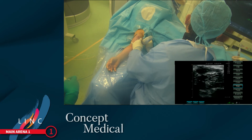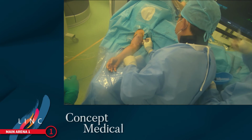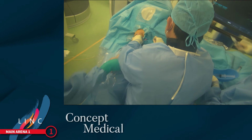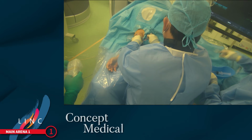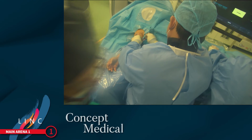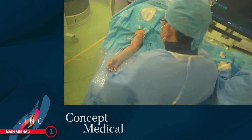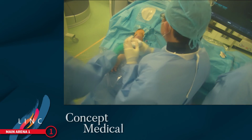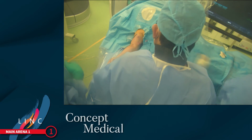Here you can see the bevel of the needle entering the graft, and the wire is placed. It goes in very smoothly, signifying that we are probably in the right place. And the positioning of the wire can be confirmed once again on ultrasonography, or in some instances we may use fluoroscopy to confirm the image.